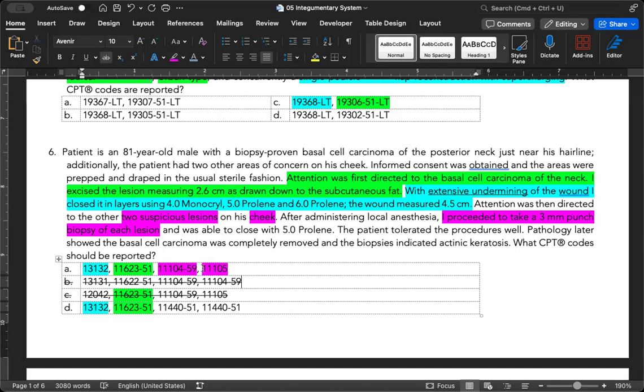So why are we using a 59? Does anybody know? Why are we using a 59 modifier on the biopsies, but yet on the excision, we use the 51? Does anybody have any guesses? If you want to come off mute, feel free to. I know it might be a lot to type. The different anatomic locations. Distinct procedural services? Distinct procedural services is 59, right?